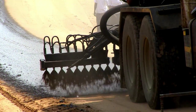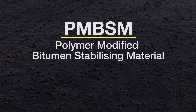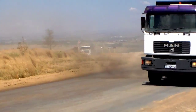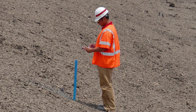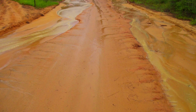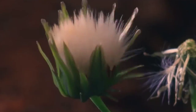Polymer-modified bitumen stabilizing material, or PMBSM, meets all the criteria of the stabilizing agents that have come before, with the added benefit of being less expensive, easier to apply, and fast drying, meaning that roads are open to traffic almost immediately. Polymer increases soil elasticity, protects against the harmful effects of chemical compounds, inhibits the penetration and rise of water within the soil, reduces erosion, and is non-reactive and environmentally friendly. Using PMBSM means that more roads can be built with the same budget.